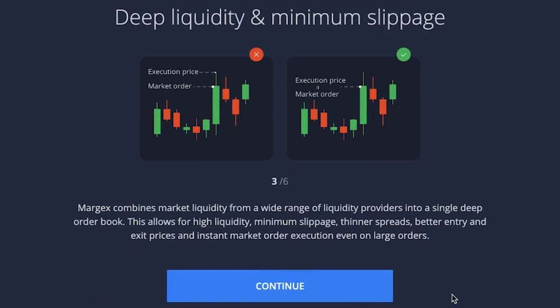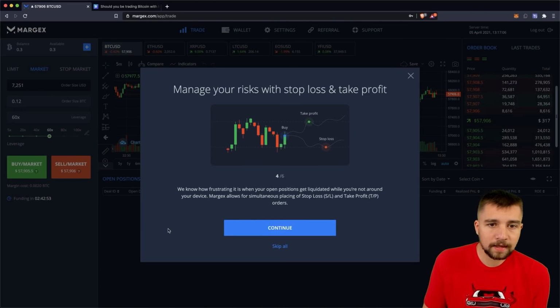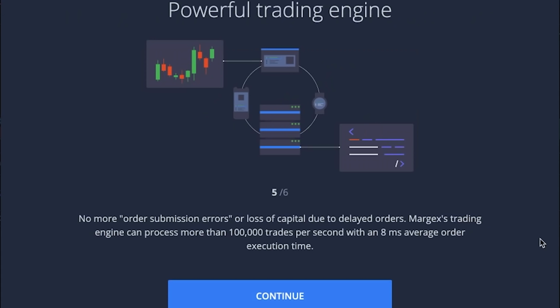Deep liquidity and minimal slippage. Margex combines the market liquidity from a wide range of liquidity providers in a single deep order book. This allows for high liquidity and minimum slippage, thinner spreads, better entry and exit price. Sounds like they're trying to set us up to win, right? Manage your risks with stop loss and take profits. We know how frustrating it can be when your open positions get liquidated when you're not around your device. Margex allows for simultaneous placing of stop loss and take profit orders. They claim to have a powerful trading engine.